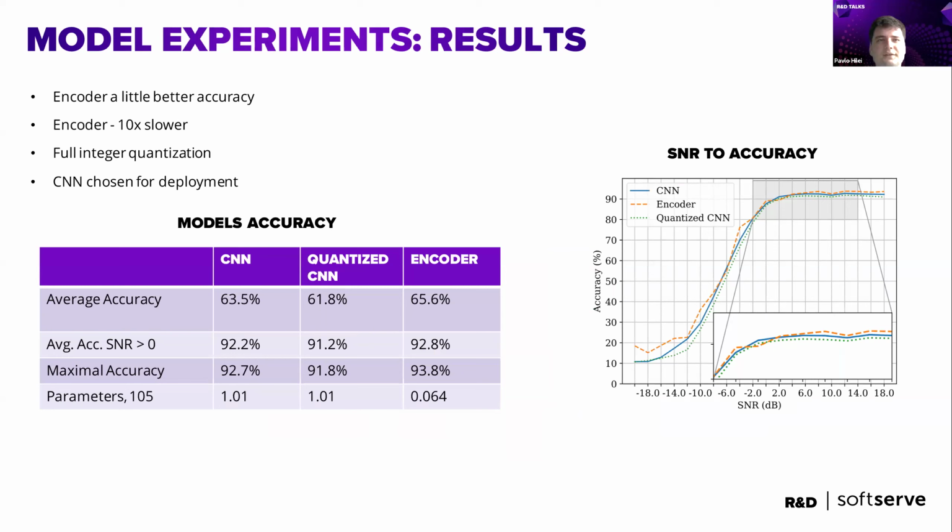And yeah, you can see the achieved accuracy for the models in the table on the left, and signal-to-noise ratio in decibels versus accuracy on the plot on the right, which shows that the better the signal-to-noise ratio, obviously the better the classification. The encoder works a little better for this problem, as you can see in the table, but unfortunately it's very slow. Even though it has fewer parameters, it's about 10 times slower than the CNN. So that's why it actually makes sense to go with the CNN to deploy and accelerate.